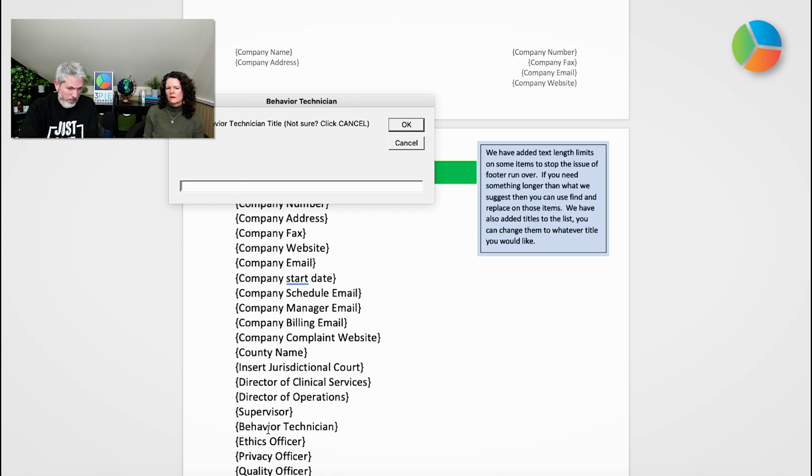So where it says Behavior Tech right here, I click OK. You can see now this has changed all of those placeholders throughout the document. And then, like I said, the company address is limited in characters. So if your address is larger than that, you may need to skip this one. You can just cancel it and then put it in on your own to fix that spacing issue.